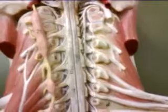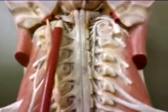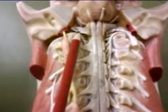And then the 12th, which is on the opposite side here, is the hypoglossal nerve. Again, number 12 is the hypoglossal nerve, and double check your notes for the functions on that.